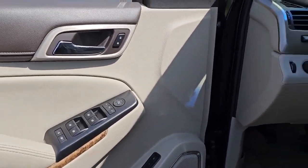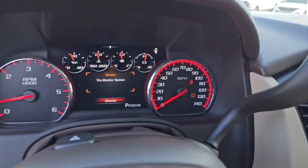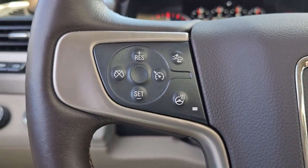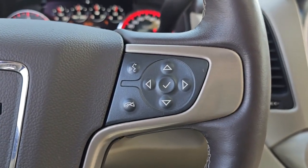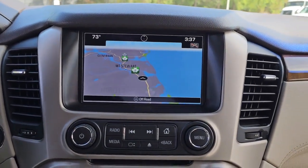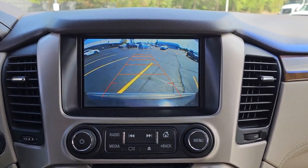These are just some of the great options this vehicle comes with: heated steering wheel, hands-free liftgate, heated driver's seat, third row seat, keyless entry, navigation system, fog lamps, heated mirrors, iPod, MP3 input, lane keeping assist.